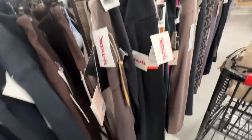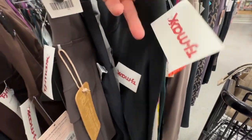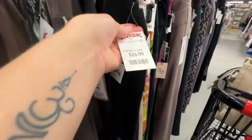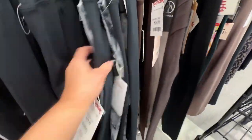But now we're gonna go into TJ Maxx and Five Below, see what we can find. All right, lots of leggings here. I try to look for some with pockets, so when your hands are full at the parks, you can put stuff in it. $16.99.